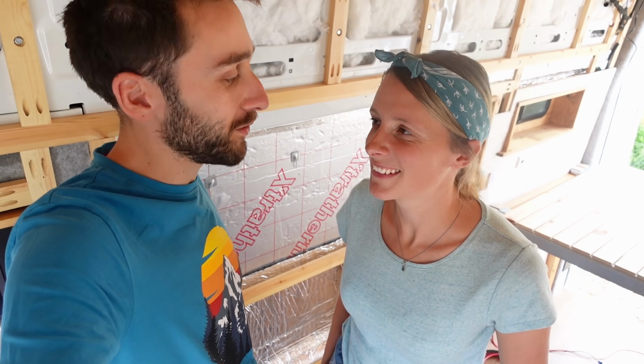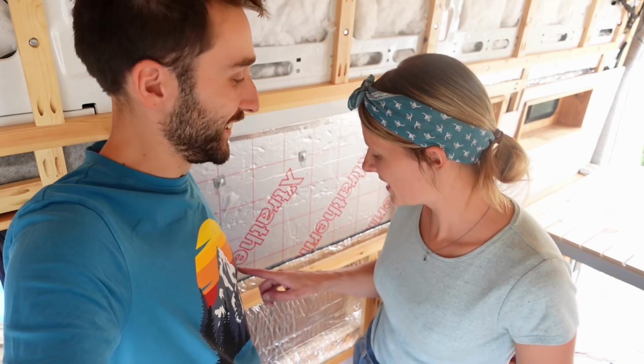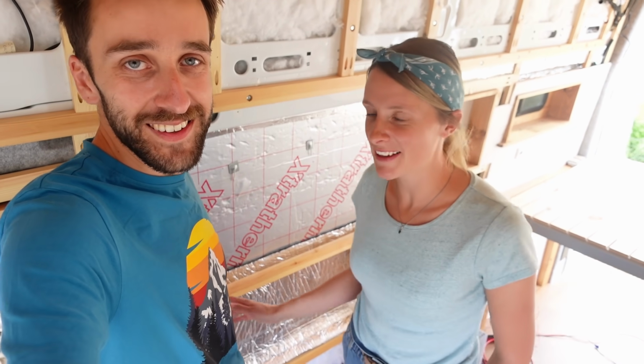So this time we're finally going to start building our shower, which we've been waiting to do for a long time. Yeah, it's going to be in this little area here, so it's not going to be massive, but it's going to be quite a bit of work. Hopefully it will be big enough. We'll see.